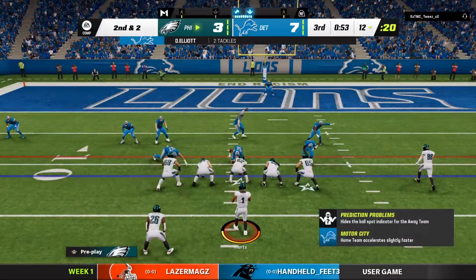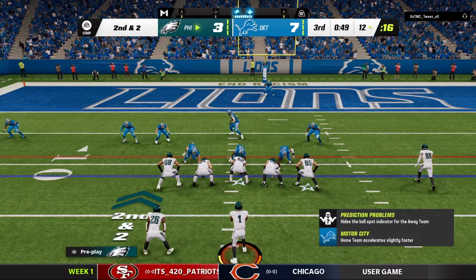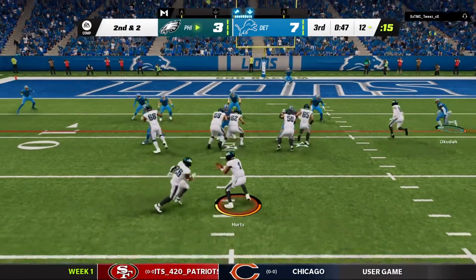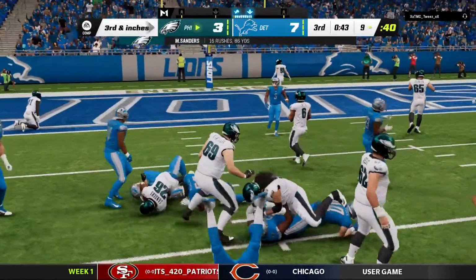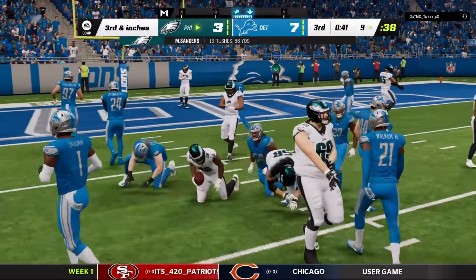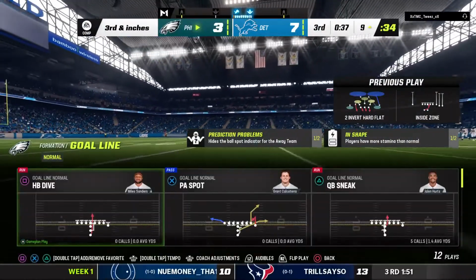Let's go now. Up the middle they go with Sanders. And he'll fight his way down inside the 10 to the 9-yard line. It'll be a gain of 2 on the play, but they'll remain a few inches short of the 3rd down line.